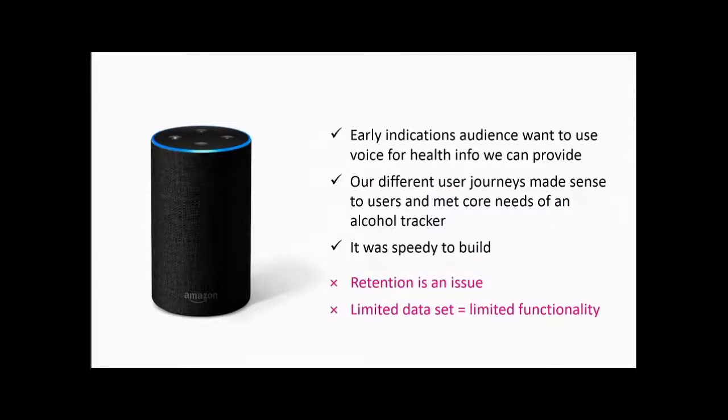And finally, we did have a very limited data set. So people could only add a selection of like 5 different drinks, which obviously isn't ideal, but when you're releasing a test product, we didn't want to spend loads of time looking into signing off different metrics for other drinks, because the process to sign off a drink is very long, and we didn't have the time to do it.